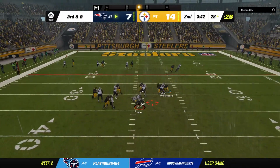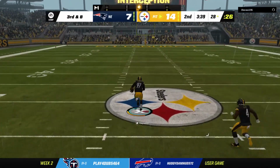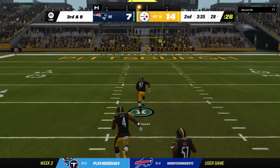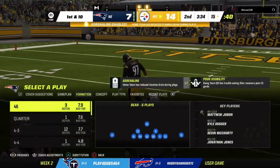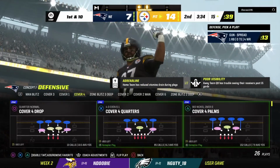Back to throw. Jones into heavy traffic, and it's intercepted. The 40, 30, 20. What a play. The big man comes up with the interception. That was together, Charles, a nice little return, too.